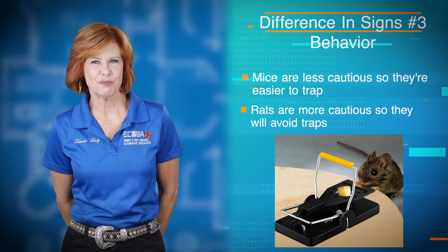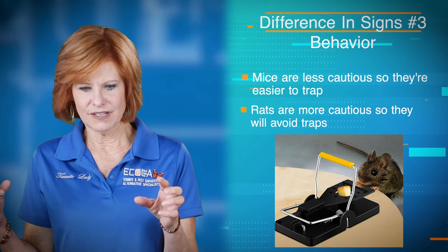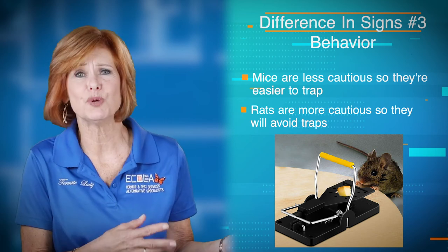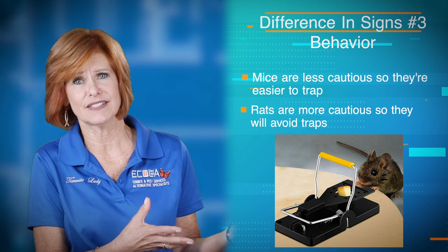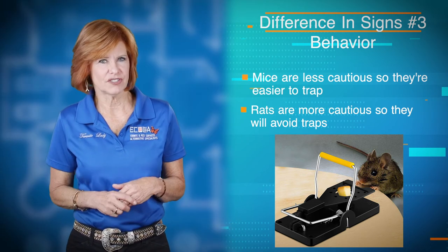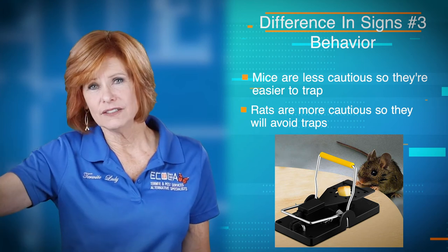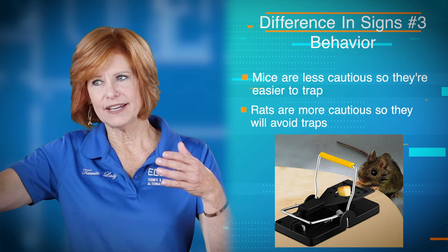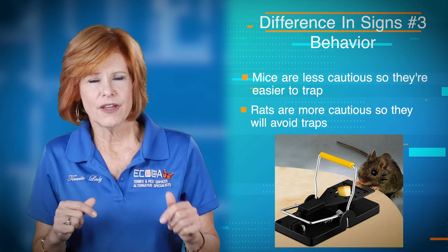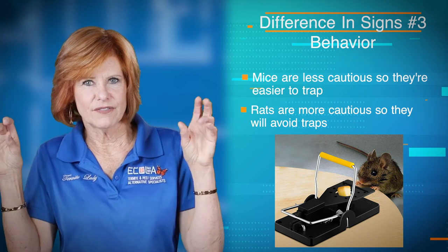So now I'd like to get into the behavior. Mice are very curious. They will just follow each other into a trap. You can have multiple mice on a glue board, for instance. Whereas rodents, like rats, are a lot more cautious. They have their little whiskers and they follow along the wall. So the best way to take care of that situation is to do it in a corner because they will butt into a corner. And they use their whiskers as their feelers.